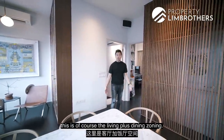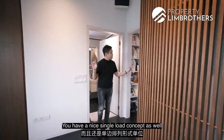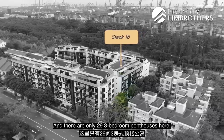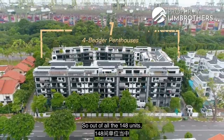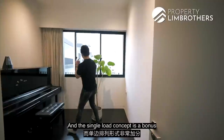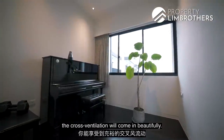So if you were to have a look at this space, this is of course the living plus dining zoning, 2.98 meters in terms of ceiling height. The space concept here is beautiful. You have a nice single load concept as well, because we're just about right at stack number 16. And there are only 29 three bedroom penthouses here and one four bedroom penthouse. So out of the 148 units, you're living in one of the 30 penthouses, which is already extremely rare. And the single load concept is a bonus, because if you were to open up two sides of the windows, the cross ventilation will come in beautifully.